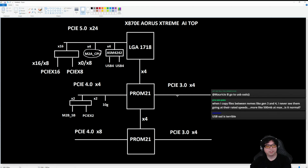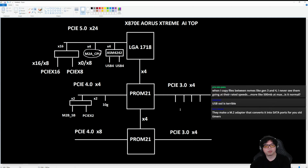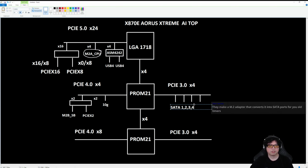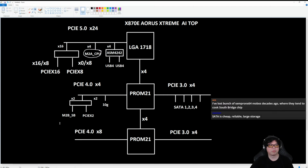And then over here on PCIe 3, they're doing 4 SATA ports. They're taking 1 lane of Gen 3 and converting it to 1 SATA interface per device. So they literally have a bunch of SATA devices here. So this is going to be SATA 1, 2, 3, and 4. That's what this is. So all the SATA connects there. Okay, so that takes care of that. So we got one of the 10 gigs. We've got PCIe X2. We got another M.2.